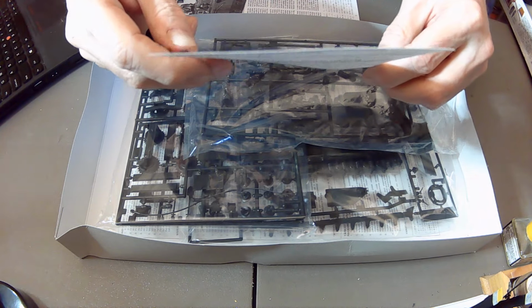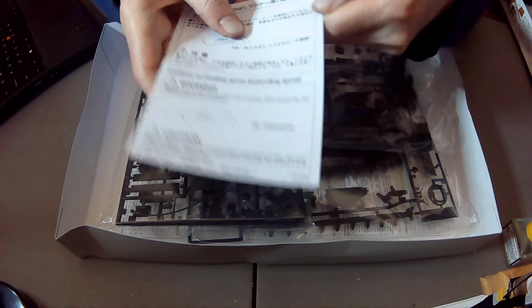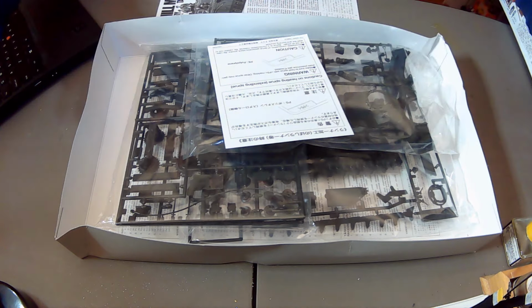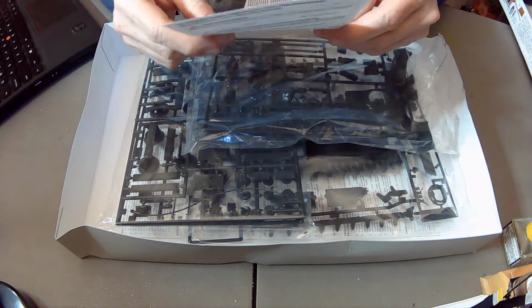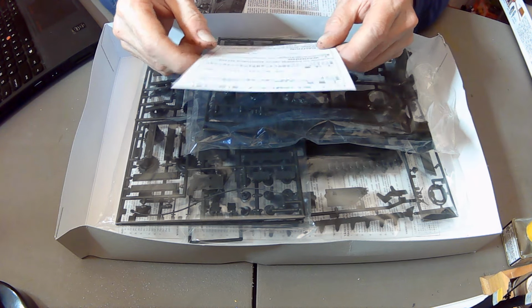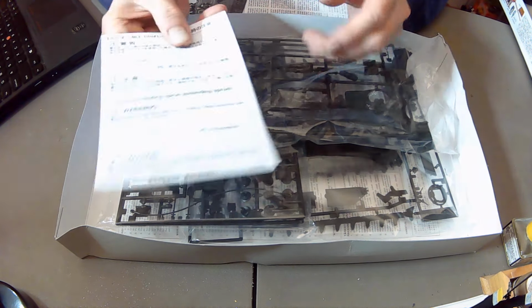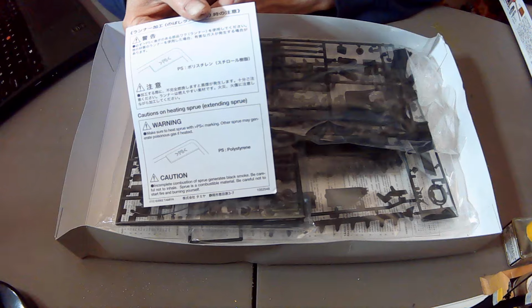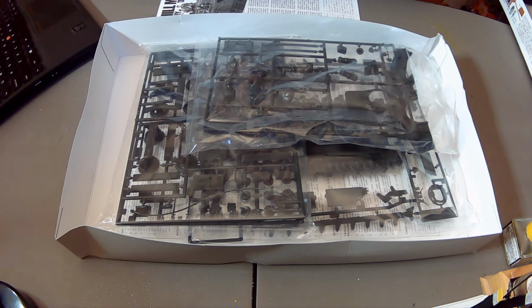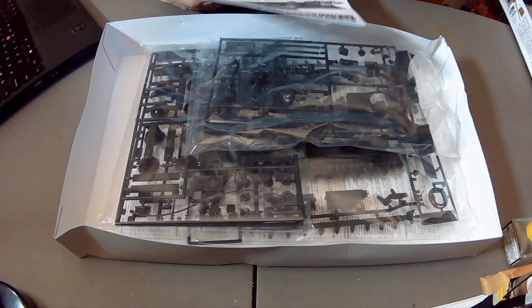And they give you a note here on heating the sprue. You can heat the sprue, melt it, pull it out. Makes great antenna, ship's rigging, whatever the case may be. And of course, you want to do that in a well-ventilated area. And if you're a younger person, you want supervision when playing with fire.